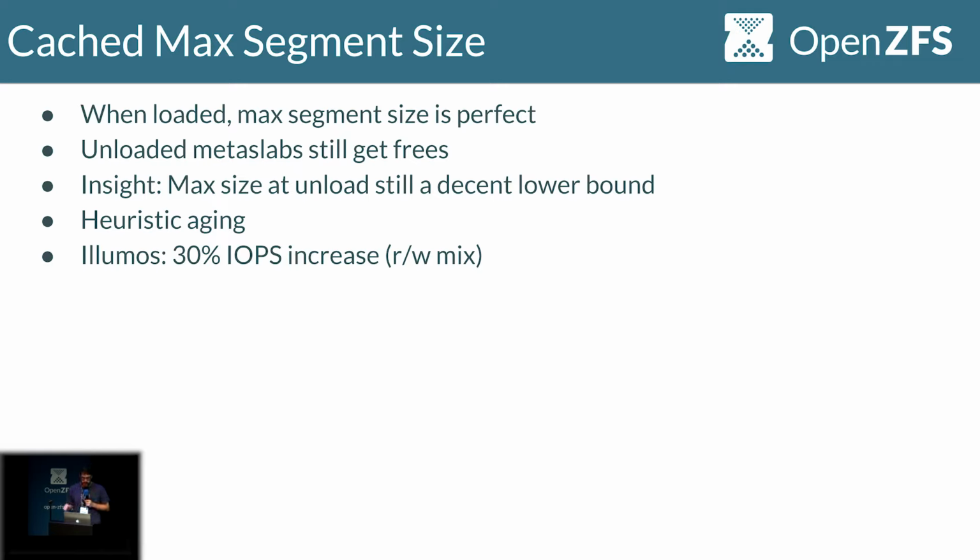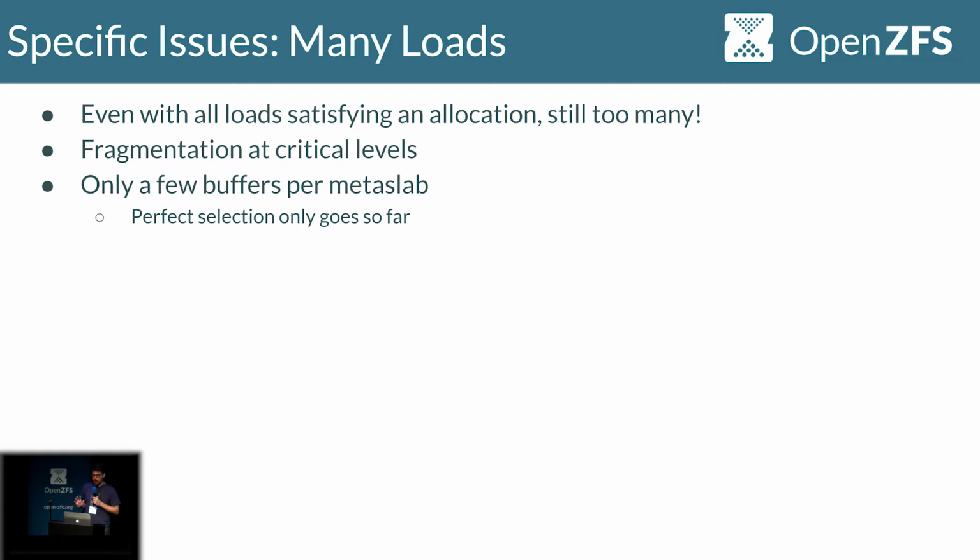We got a 30% boost on Illumos, where this change was initially developed, on a heavy read-write mix on a system where you actually couldn't keep all the Metaslabs loaded in memory. So great, we solved one of the problems. It made things a little better, but even with all of our loads actually satisfying at least one allocation, we were still loading a huge number of Metaslabs. We still spent a huge amount of our time on it.